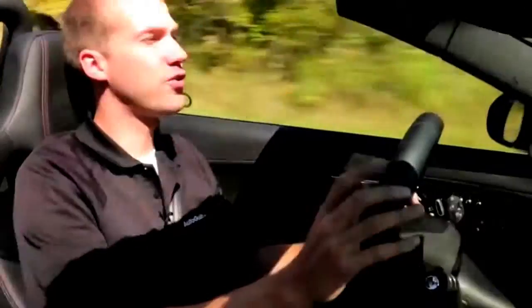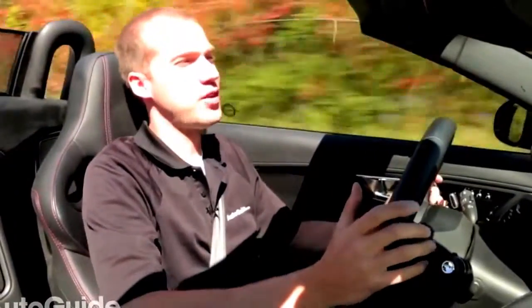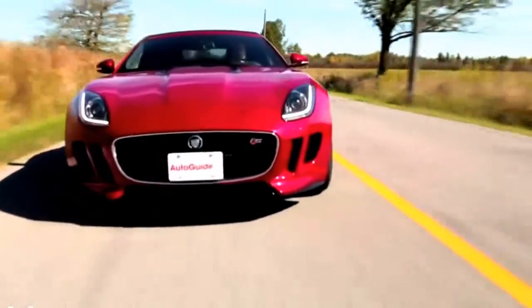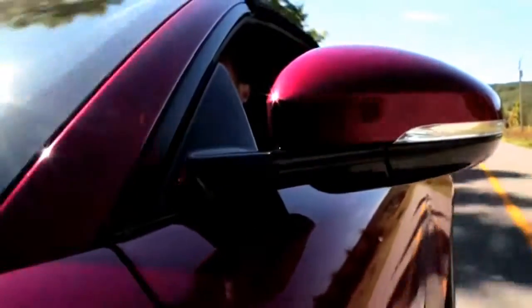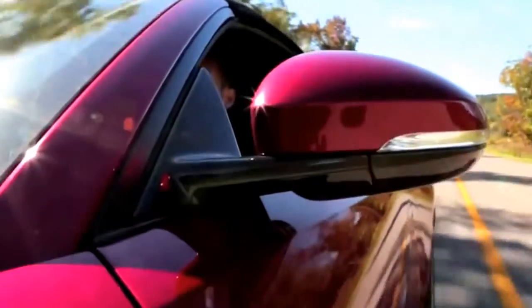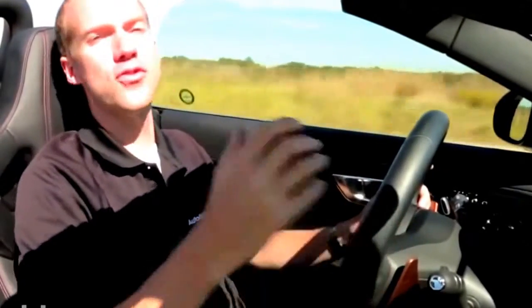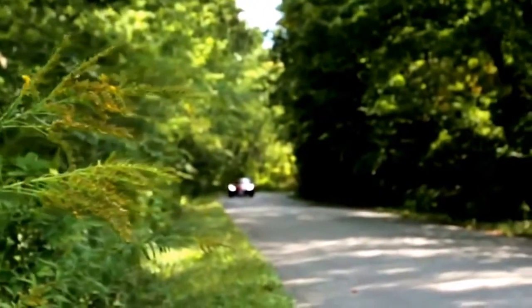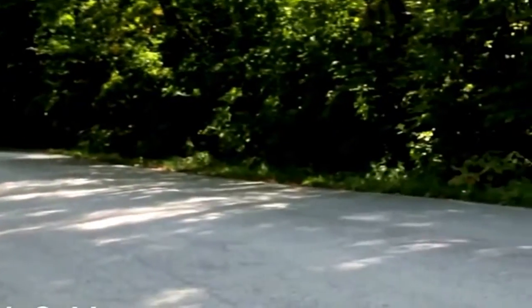The F-Type is Jaguar's first purpose-built sports car since the XJ220, and even that was sort of a special one-off. Now, a lot of people may not consider this a true sports car due to one factor: this automatic transmission. And you know what? They have a valid point. I don't think the automatic kills the car, but a true manual or even a dual clutch automatic would take the F-Type so much further along in the performance realm. That said, the automatic does its best to give you the quickest gear changes, especially when you're in sport mode or with the paddle shifters.